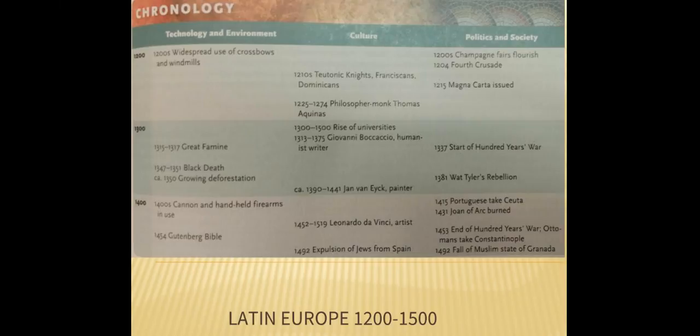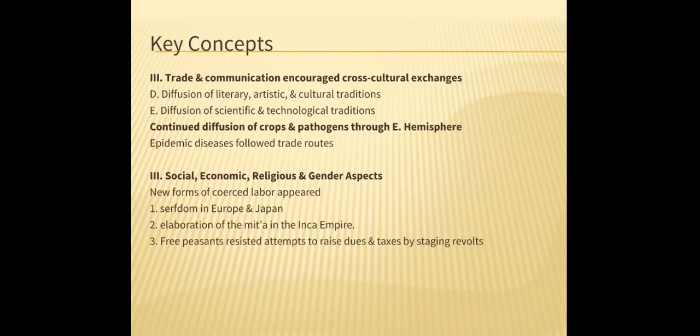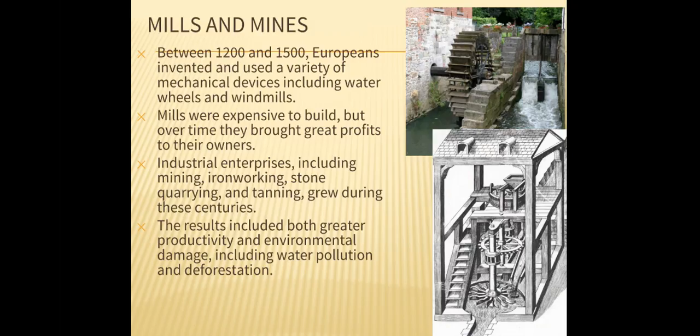For this topic as we're focusing on the rise of Europe. We'll be focusing on trade and communication, diffusion of crops, as well as pathogens from the east to the western hemisphere, and social, economic, religious, and gender aspects. So we are starting with the mills and mines, and the word of the night is serialization.